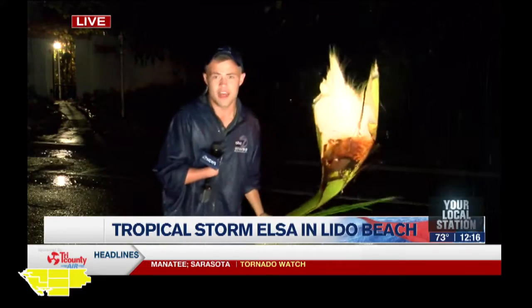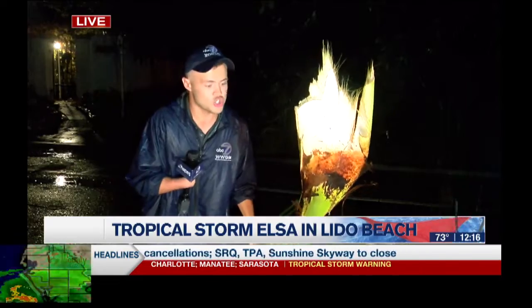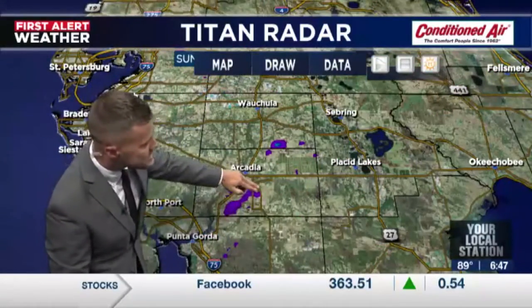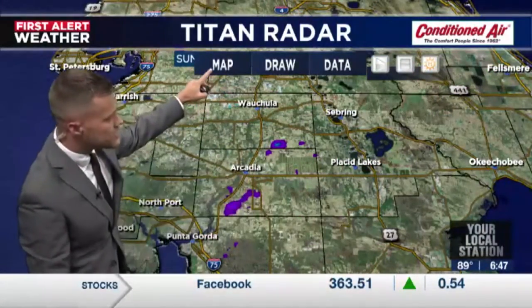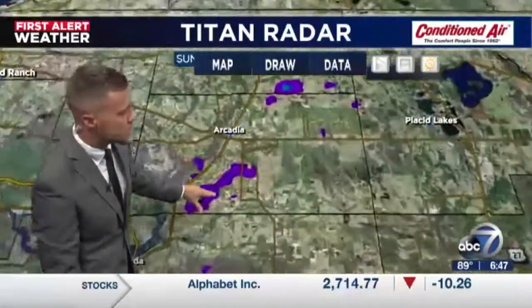This is the part that was facing the road. That would cause a lot of damage to your car. Just a little while ago, it was showing just a slight indication. Not really seeing anything substantial. Let's zoom in just a tad bit closer so we can see this. So this is just to the south of Arcadia.